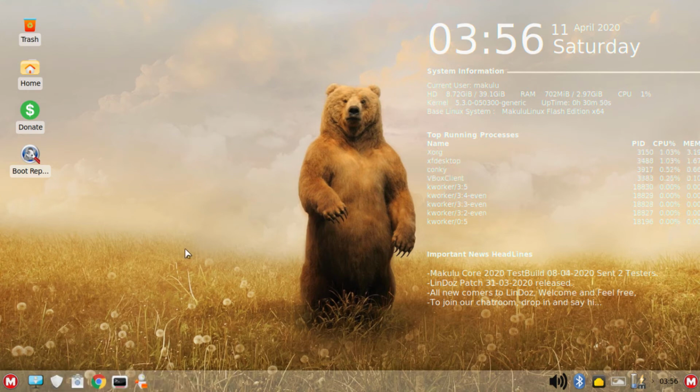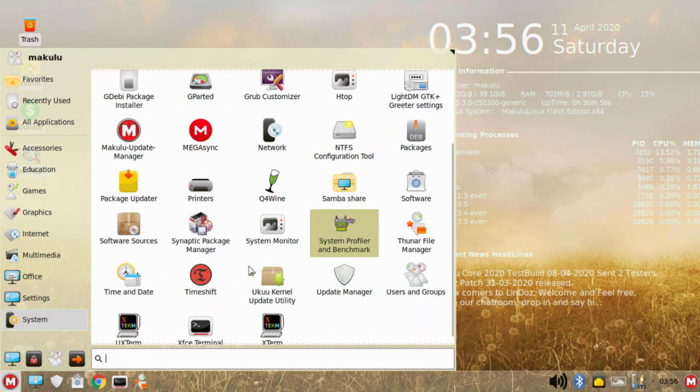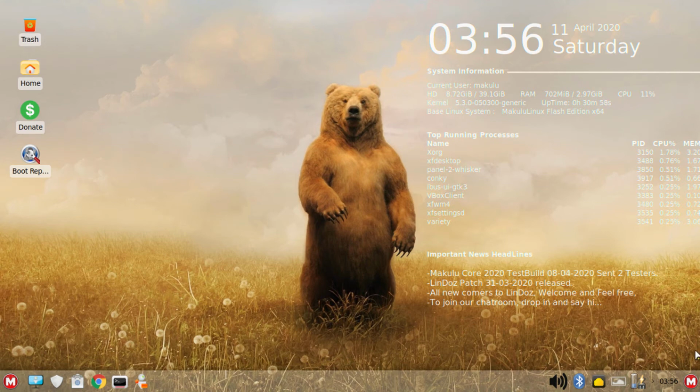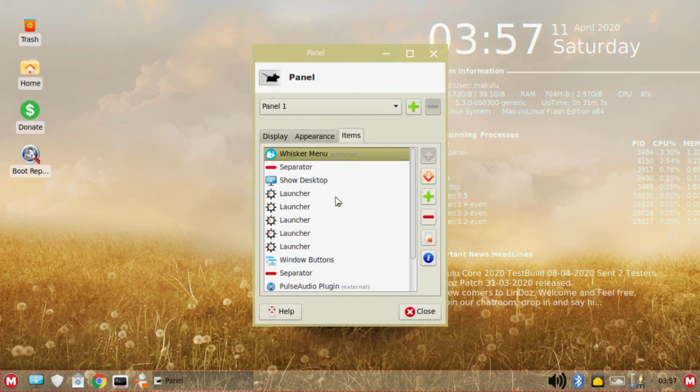And that is that little note that you saw there. Remove the old icon, just right click, remove it. Open up your menu, System, Add to Panel, then right click on it. It will add it at the end, and then just move it over the panel to there. You could also go Panel Preferences, Items, and you can also just use the arrow keys up and down to move items.